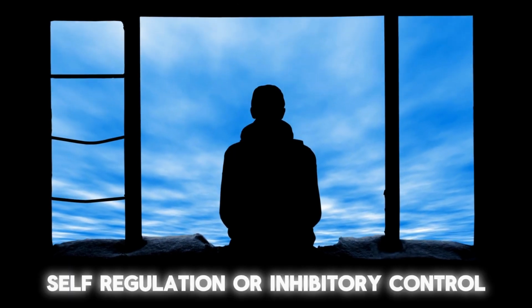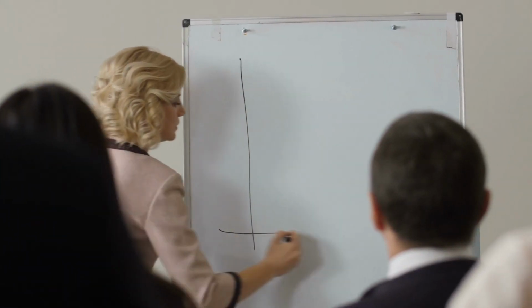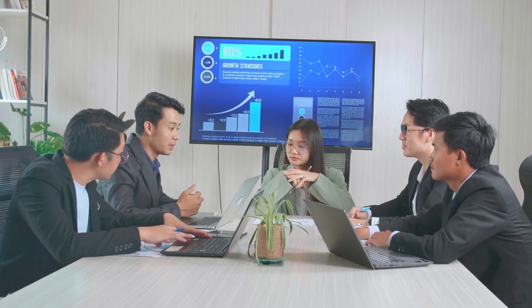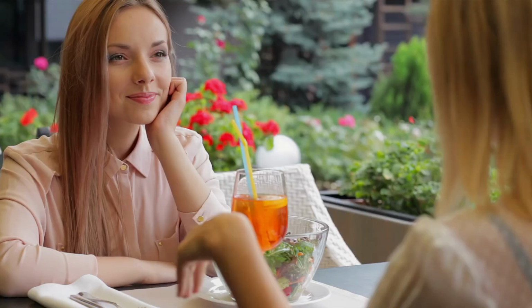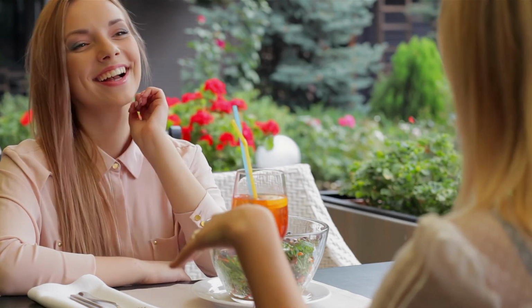Now let's delve into the third and final executive process: self-regulation or inhibitory control. Ever had that urge to blurt out something in the middle of a lecture or an important meeting, but somehow managed to hold it back? That's inhibitory control working its magic, helping you resist the temptation and stay laser-focused on the task at hand.